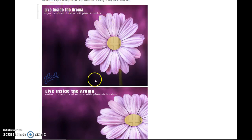Okay. I think this looks good, actually. I was wondering when I first looked at it, live inside the aroma. So this is a door, which is the petal, or the petals. It's the center of the flower, so live inside the aroma. Enjoy the scent of nature with Glade air freshener. The fact that it's a door isn't reinforced with your written content. So you're saying live inside the aroma.